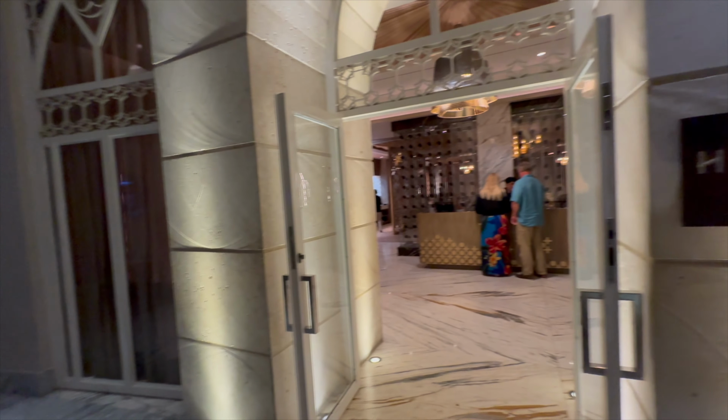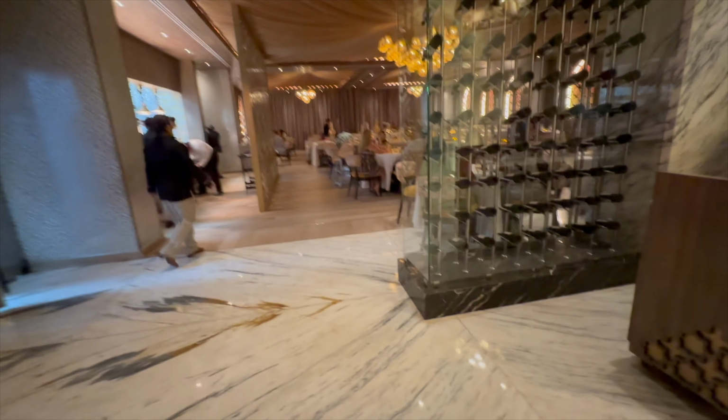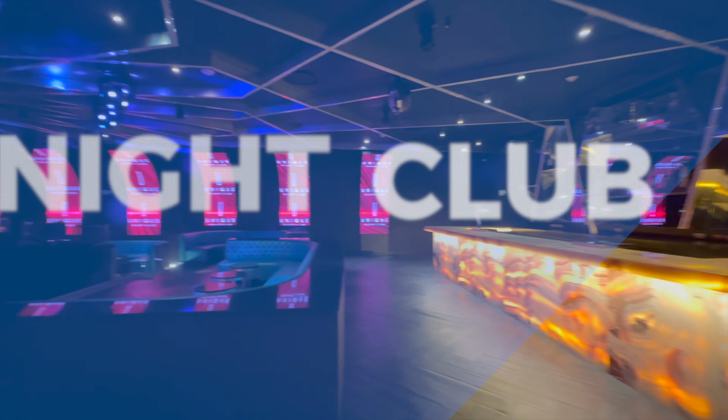This is their Habibi restaurant. Okay, this is their nightclub, so I'm coming here when there's nobody here so you can see.